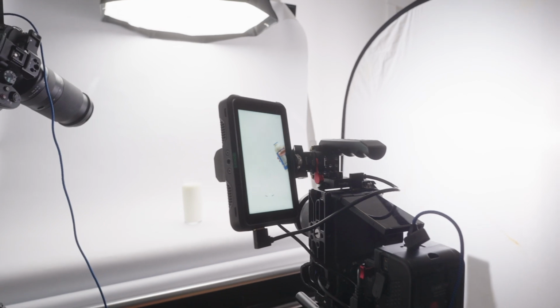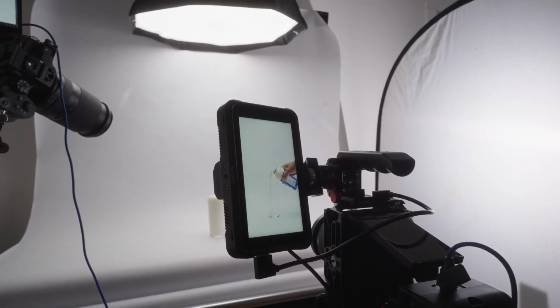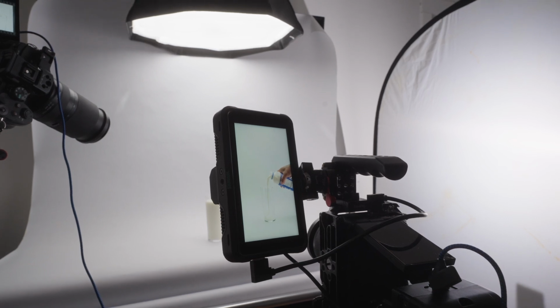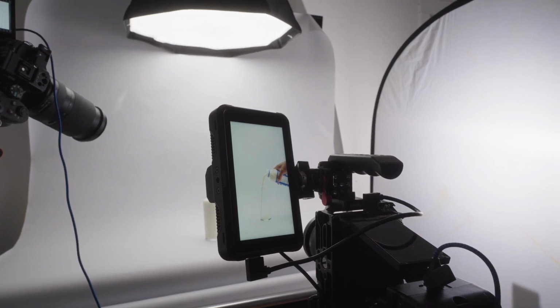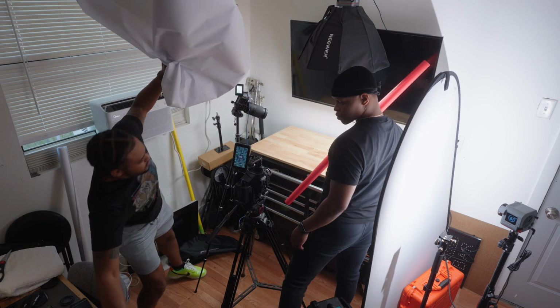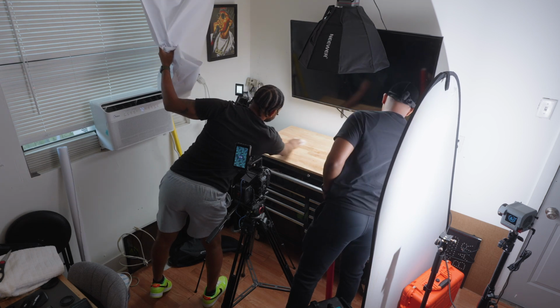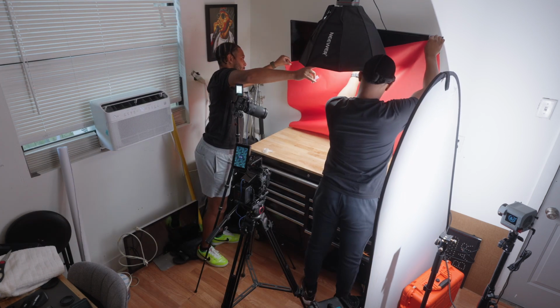If the client loves it, then it doesn't matter what equipment you use. It doesn't matter what gear you use. As long as the client is happy and satisfied with the end process, that's what matters. So another thing that's really big in my process is collaboration. I was kind of doing everything on my own. And while I still do a lot of things on my own, it's always great to collab with other people.